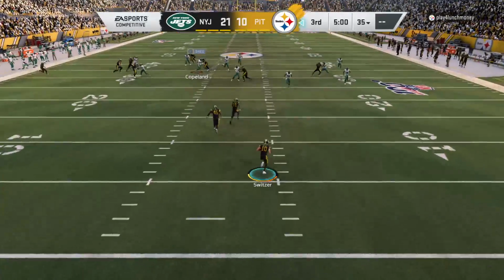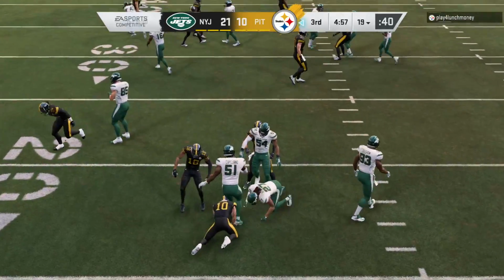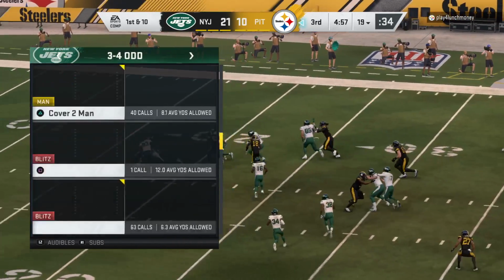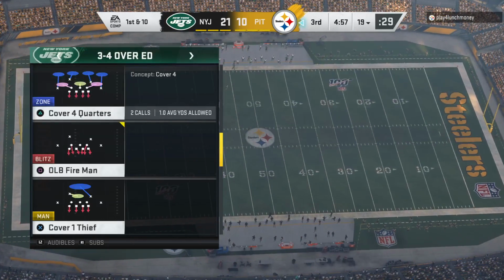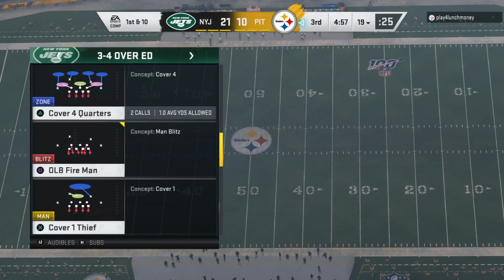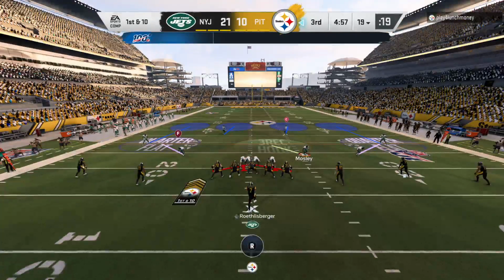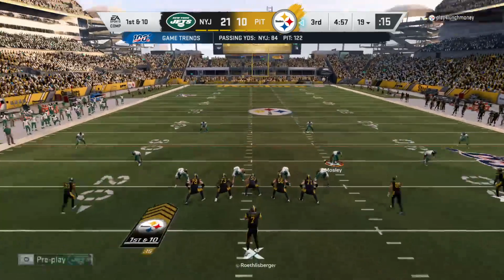That'll be taken in the end zone. And he'll take it back to about the 19-yard line. The Steelers take over 1st and 10 at their own 19-yard line. Big Ben and the Steelers with a 1st and 10 at their own 19-yard line. Take both of them.